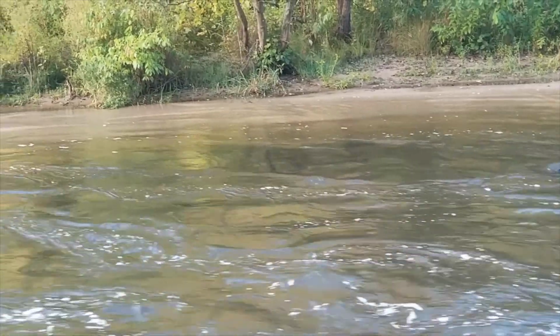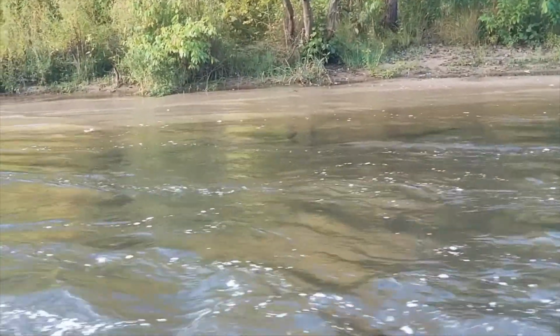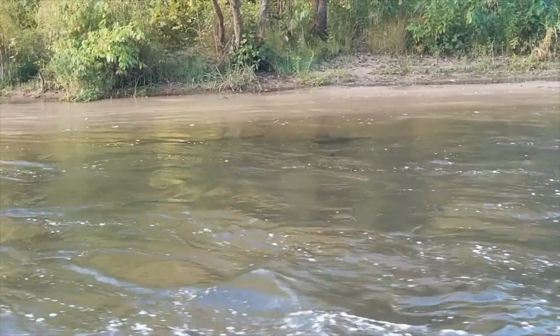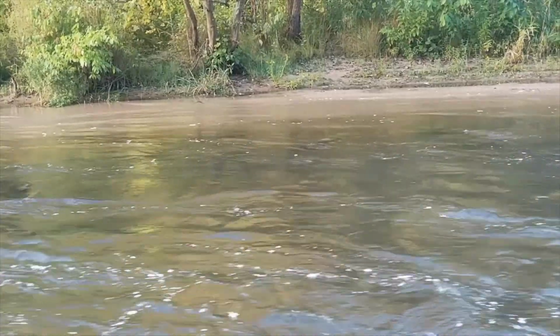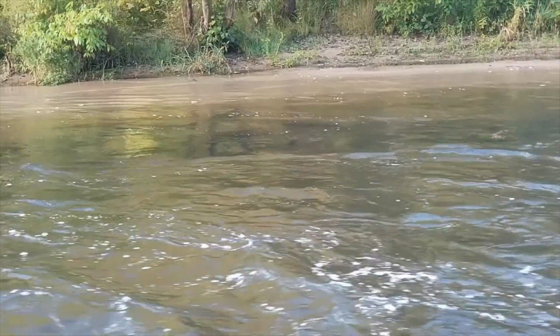I fished it last weekend, and we got one good push of 200-300 fish, and I was going to catch a couple. Nothing this weekend. I wouldn't go back until after Wednesday. I can't even go after Wednesday, I'm working. Yeah, we're all booked now that the fishing's going to get good.